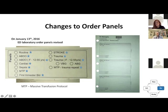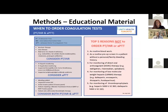It didn't mean that the physician couldn't order these tests. Of course they could, but they had to do so mindfully. It wouldn't be automatically included in almost all of these order panels. Here's a view of the educational materials that we developed. And so we talk about when to order the tests, but really most importantly, when not to order them. And so we developed a top 5.